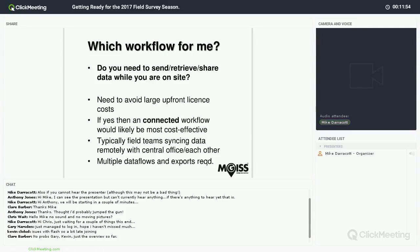We also then need to look at the requirement for multiple data flows, because we're working with lots of back office requirements, lots of different GIS products, different database products and CAD tools. So we need to make sure our recommendations actually reflect the customer need.